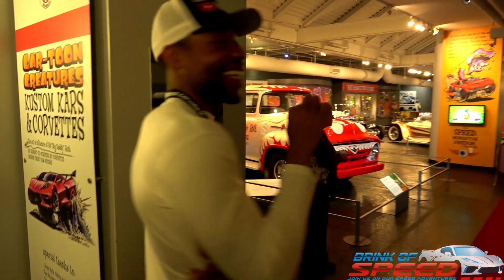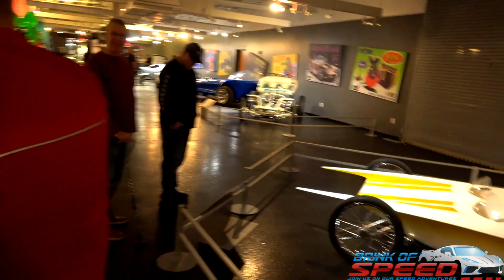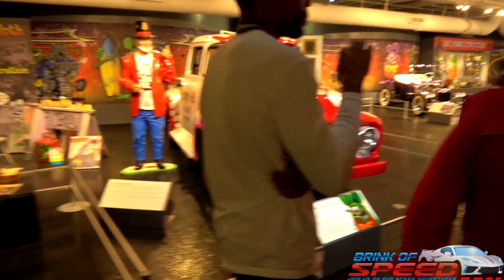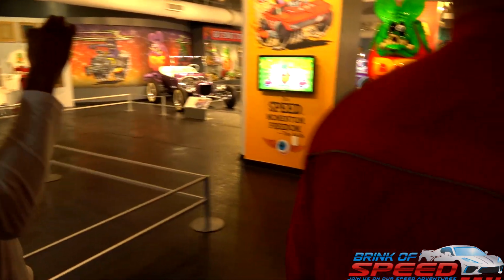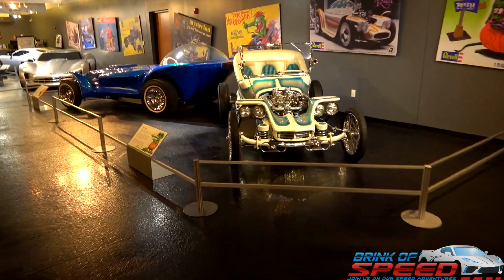This right here is neat because of all these little cars that you see here. Holy cow, hot rods and roadsters. Definitely some creative looks. Look at that bubble car. Isn't that neat? Look at some of the shag carpet.